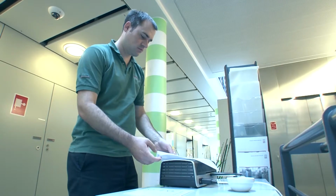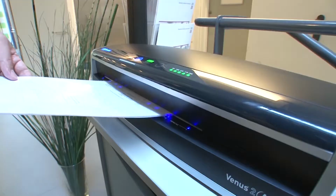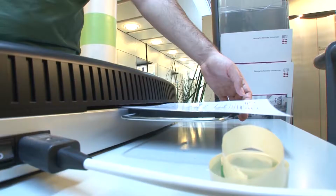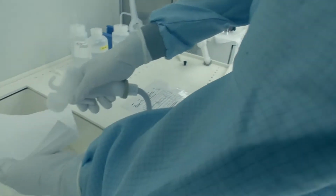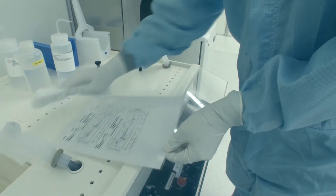In some cases, it might be necessary, for example, to bring working drawings on paper. However, the paper can contain a large amount of particles that are harmful to our production. Therefore, you must laminate the paper before you bring it into the clean room. The laminated paper must also be cleaned just like any other items brought into the clean room.